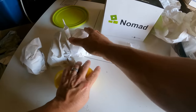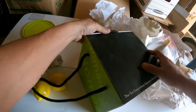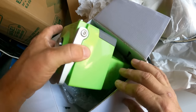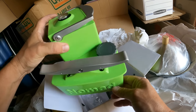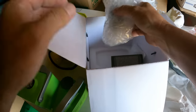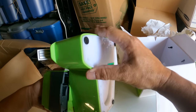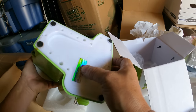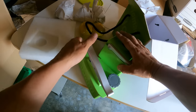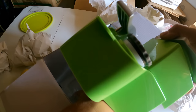And then the last thing of interest is this Nomad. It says right here, the Go Everywhere Espresso Machine. I hope this is a nice little espresso machine. I've been kind of looking for an espresso machine. Okay, it's been used, but okay. There's another part to it right there, I guess. And something else right there. Where's the power cord? Does it need a power cord? It's gotta use a power cord, right? Kickstarter edition. Oh my goodness. Kickstarter edition. Okay. Interesting. Alright. I don't know, guys. I don't know what's going on. It seems like it should be powered. I don't see a power cord.